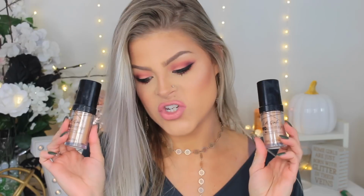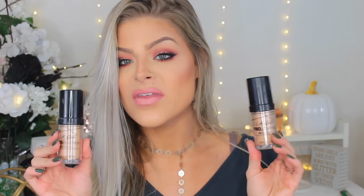Alright, so next for foundation we have these LA Girl Pro Coverage foundations. These remind me a lot of the HD foundation from Makeup Forever, which I usually have in my collection, but I actually ran out of it, so I'm definitely going to be repurchasing that one. That is such a good foundation. So this reminds me of the same packaging. It looks a lot like the Forever HD foundation.